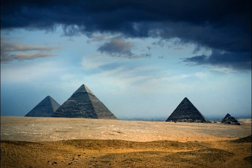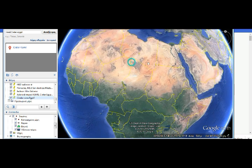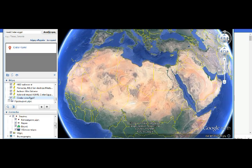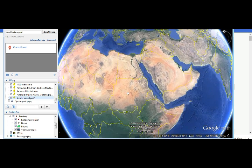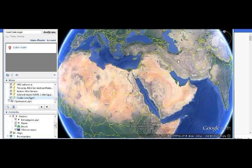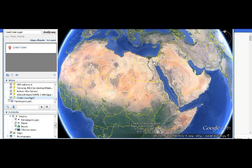Everything in the desert is covered by sand, and we don't have a very good look at what's underneath. As we can see, we're on Google Earth, and this is the stretch of desert that we have in North Africa and into Saudi Arabia. This is Iraq, and this is Iran, that's Jordan, and that's southern Israel. As we can see, most of this is, of course, all desert. There's no rivers except for the Nile.